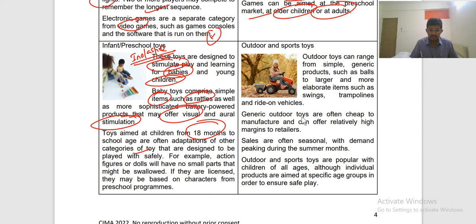Toys aimed at children from 18 months to school age, often adaptations of other categories of toys, are designed to be played with safely. For example, action figures or dolls will have no small parts that might be swallowed. If they are licensed, they may be based on characters from preschool programming. And the outdoor and sports toys.